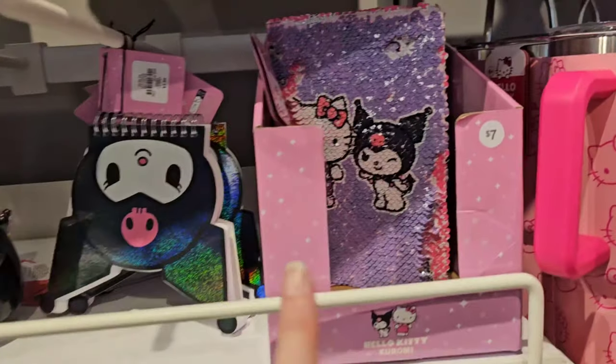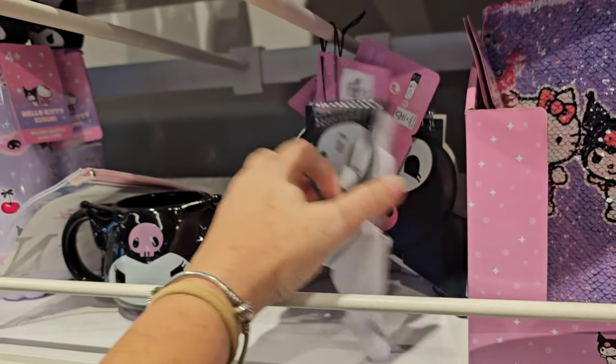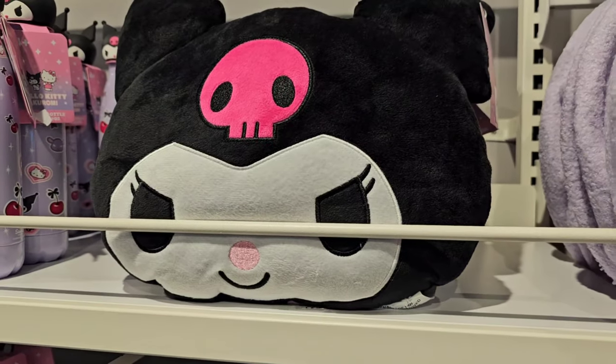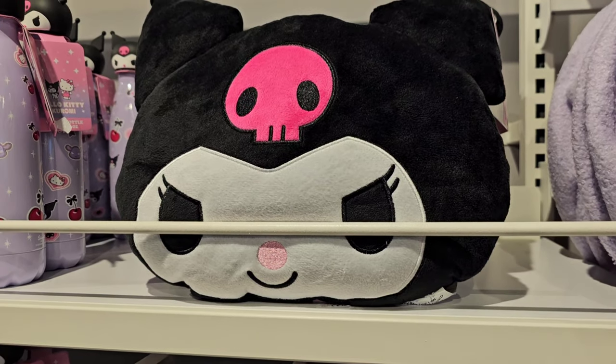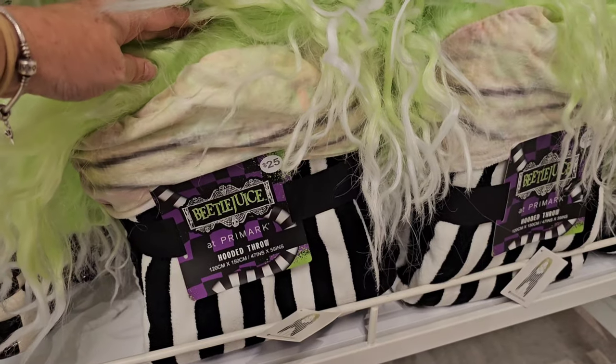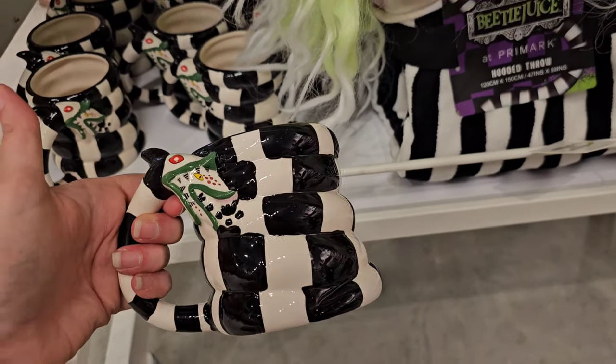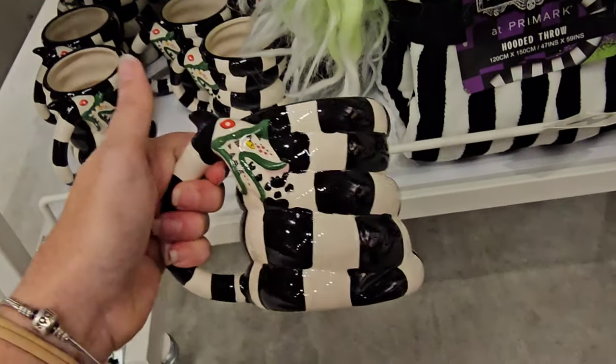They also have the little journal for $7, the notebook for $3.50, and this pillow is $15. $14 for this tumbler. They also have a Beetlejuice hooded throw for $25. The mug is only $7.